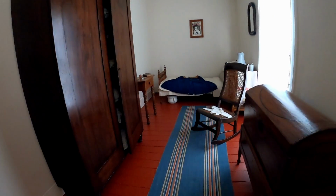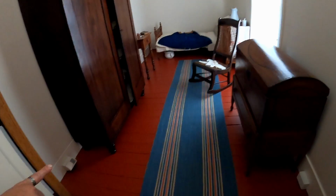This is where the help, the girl who helped stayed. The original floor. Wow.